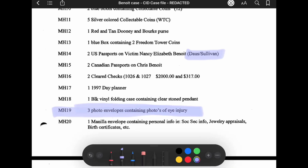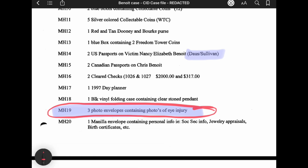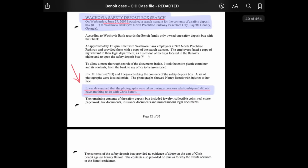These are the items from the safety deposit box because that's where they found the envelopes of the photos of eye injuries to Nancy. And as you can see in part 7, even though they found photos of injuries to Nancy's eye, it was determined that it had nothing to do with Chris Benoit, that it was related to a previous relationship of Nancy's, but no further information as to which previous relationship or any further findings pertaining to that.